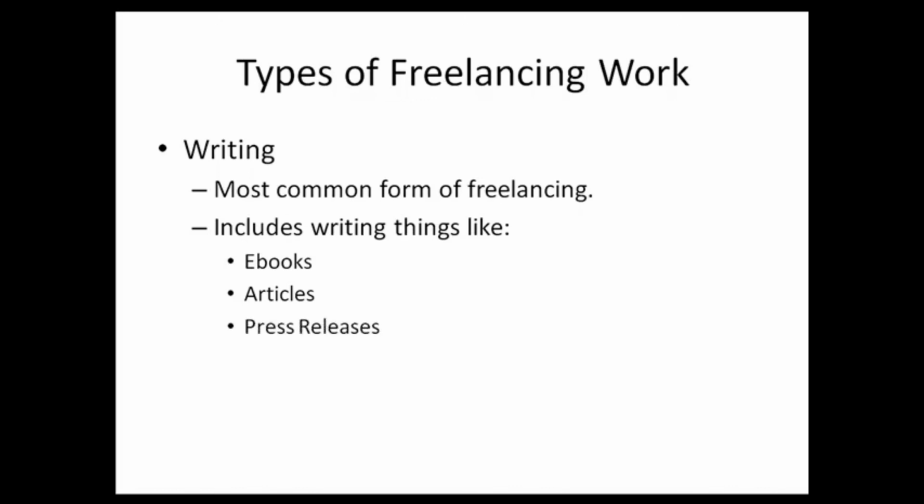Another way is writing press releases. Businesses will take press releases and they will actually allow you to submit them online for them. Press releases are basically newsworthy stories that have a newsworthy angle. So a business, for example, could announce that they just launched a new website. They launched a new division of their business. Maybe they've come out with a new ebook.